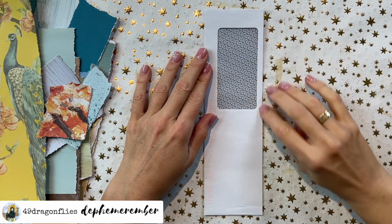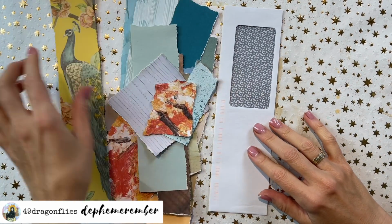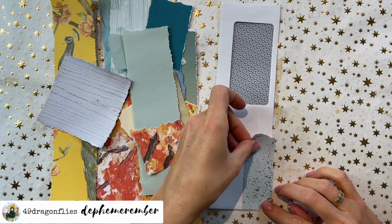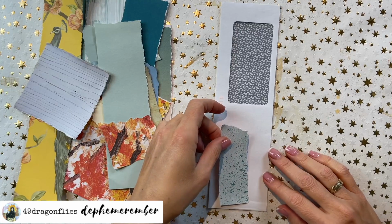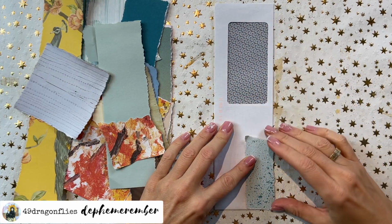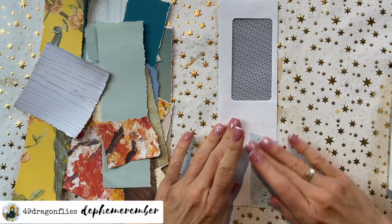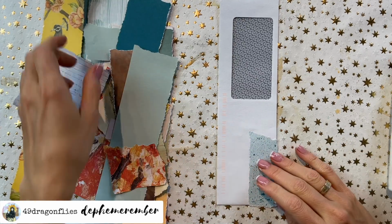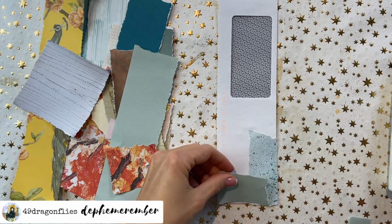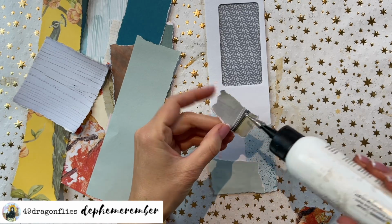I'm just realizing I should have torn it. Oh well. It's actually okay because I can just add the scraps in a way that the edges then will be torn. So now I'm going to take my scraps and cover the envelope, but leaving the window out. And again, I'm going to do my best not to overthink where things go and what dimension they are, because otherwise I can sit here way too long. These are all great exercises to let go of perfectionism.